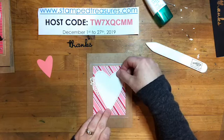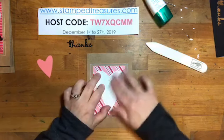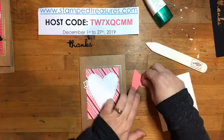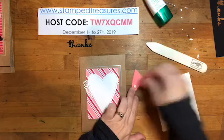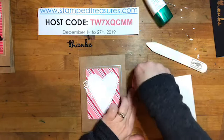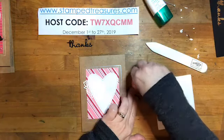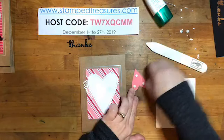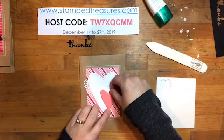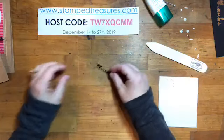Okay, so we've got that floral image, and then this one is going to get popped up using dimensionals. Just like that. And then I'm gonna do something a little bit different with this.